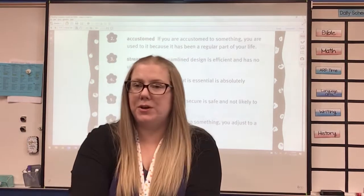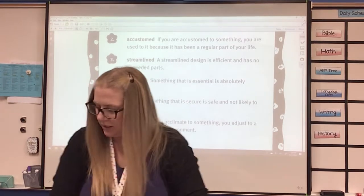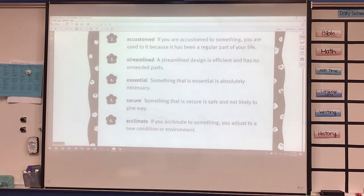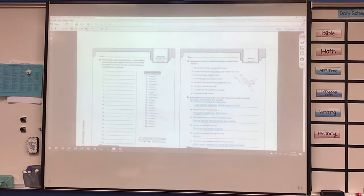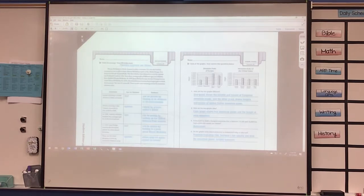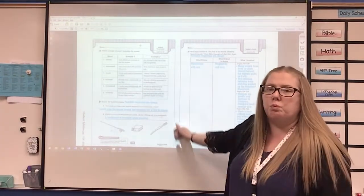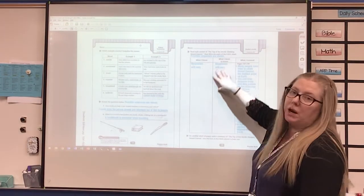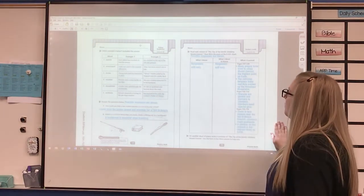And now what I'm going to do is go over the pages for the story. So take out page 165 in your practice book. Okay, so you want to write down what you would want to know about Everest, and then here's what I want to know, and here is what I know. Your answers will be different, so that's why it says answers will vary.